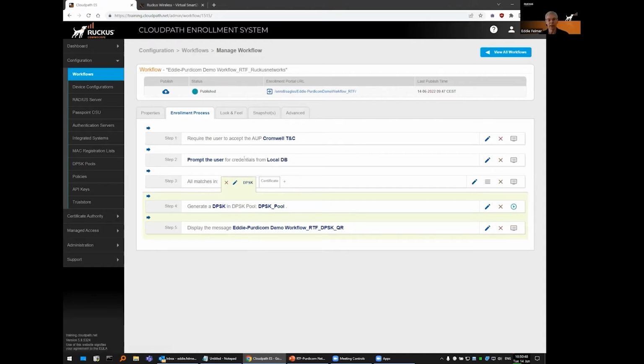Then I'm going to prompt the user to do an authentication, because I want to know who the user is that's actually created the DPSK and what devices they're using. To have that auditability, you want to prompt the user to log in. That can be from the local database, which is mainly used for testing. It's got limited scalability within CloudPath, but typically that's going to be external.